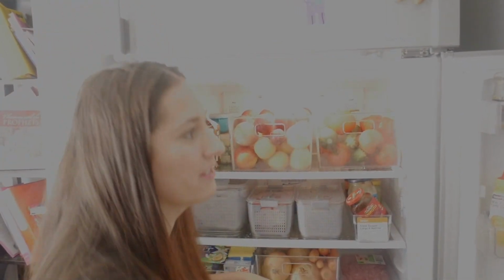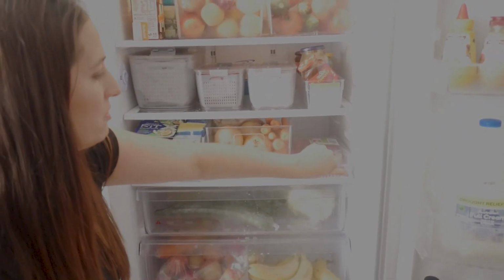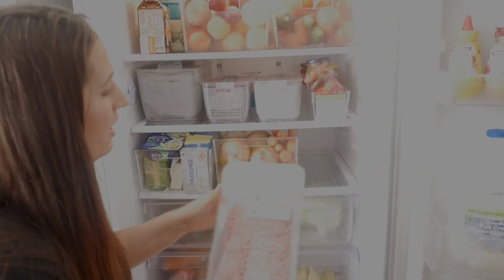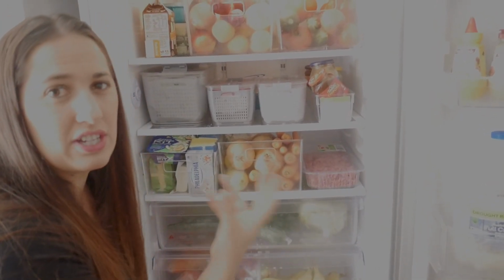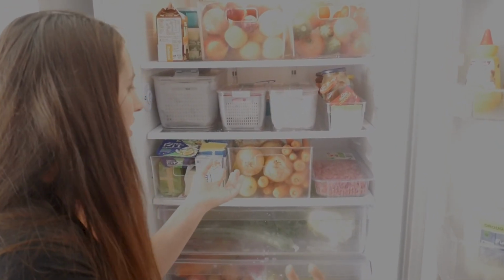Alright, oh my gosh, my knees are getting sore. Down here, this is the meat that we're going to use for that night. I just put it down there. If it's already in a tray, I don't bother putting it in another tray. But if it doesn't have a tray, like if it's just chicken breasts defrosting, I'll put it in a little container.